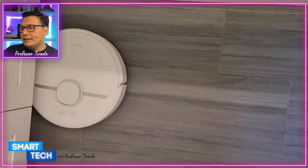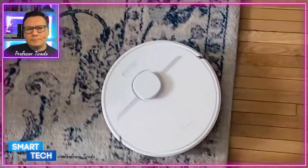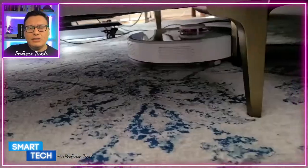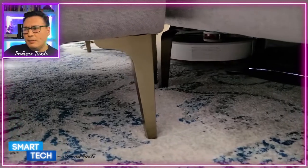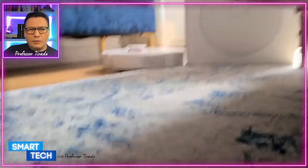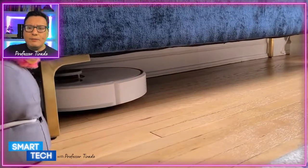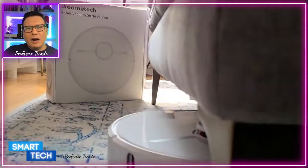And what I like about it is that once it's finished mapping, it allows you to also determine where it should and should not go. One concern I initially had is, as you saw, it went from tile that looks like wood to carpet. Was it going to get through the thresholds? I have high thresholds, so I wasn't sure it was going to go over them, and it did with no problem. This one also allows you to go between carpet, hardwood floors, and tile. It uses SLAM and LIDAR technology, which allows for more accurate mapping. As I said before, it covers about 2,200 square feet, or 2,100 square feet. It runs for about 150 minutes.